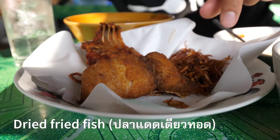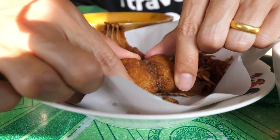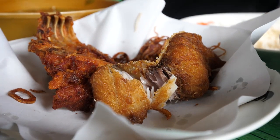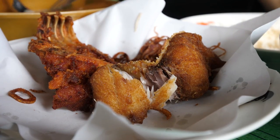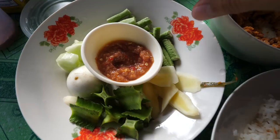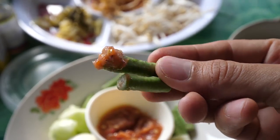Final thing I got here is some bla dat diao, which is sun-dried fish and then deep fried. And she said she makes this all herself. Oh, look at that fish. That's seriously good stuff. You can taste that it's sort of been dehydrated in the sun. But the dehydrating, dat diao meaning one day of sunshine, gives it a more unique texture. Slightly turning to jerky, but not quite.